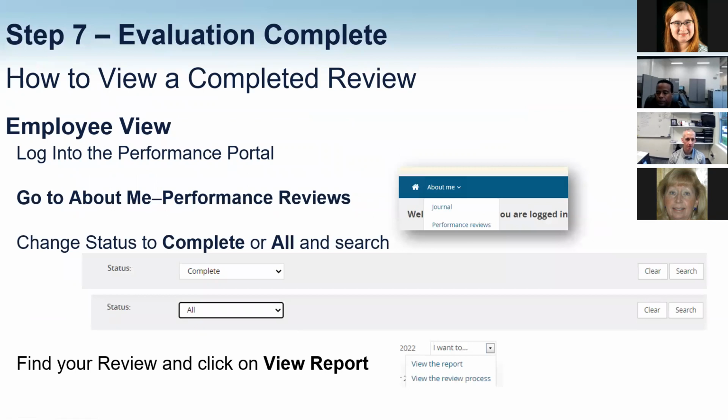You will actually move, as the supervisor, you will move the review into the status of evaluation complete. Once you do that, then the review no longer looks like a tab format. Basically, it looks like a form. It actually moves into a form view.